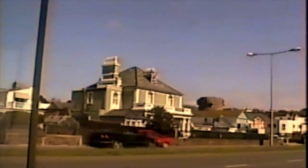So we're now coming up towards Custom Tower. Custom Tower, I'm making a stop here. We'll get the Atlantic Tower over on your left hand side there.